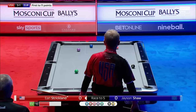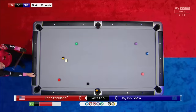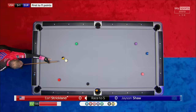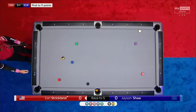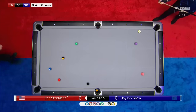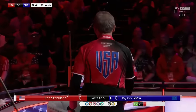What a story this is. 61 years of age. Can he get a point? And a big point. This just shows you the love Earl has around the world to win his fans' choice vote. Speed looks good here for him, trying to use that nine ball as a blocker. As long as he's cut off the potting angle, that's okay.